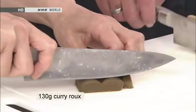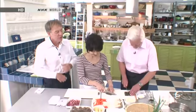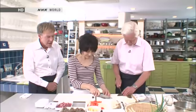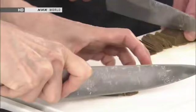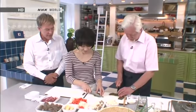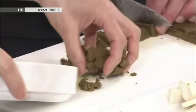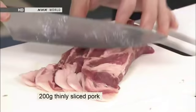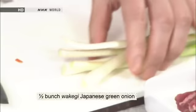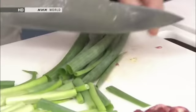Put the curry in very small pieces, so that it will melt more easily in the hot water. Now, some people don't cut the curry before they put it into the hot water. They just let it melt naturally. But she's cutting it. I guess that would make the curry much smoother, much more quickly. And you do have to be careful. Bite size pieces. Okay. Not too complicated there.